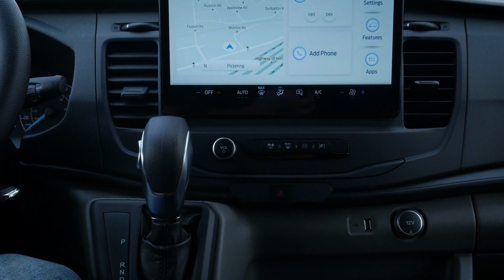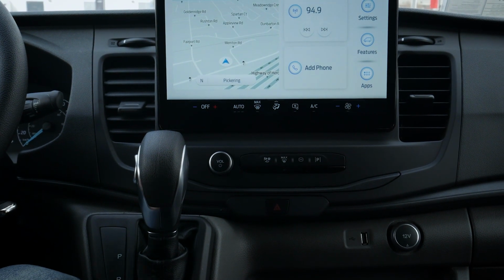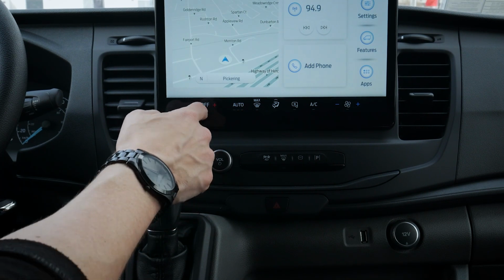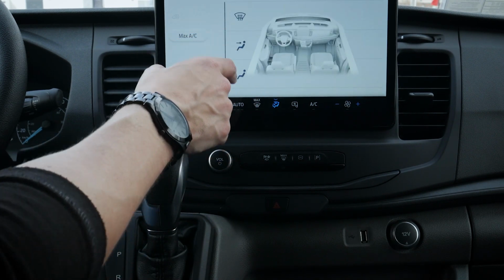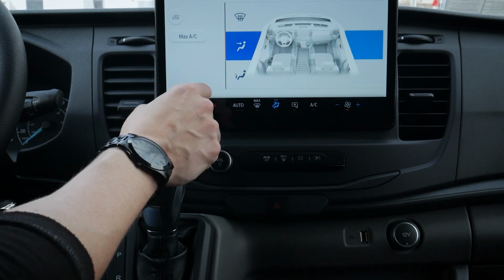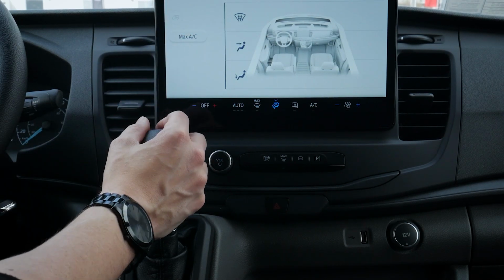And as we start to move down, so a few things to point out. We do have, as I mentioned, all of our climate control settings built directly into this screen, which I love the look of it, especially when we get into this climate control setting. I like to have it go windshield, face, feet, etc. I just love the base animations there. Like, it looks so nice.